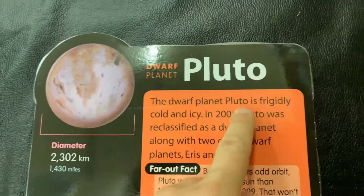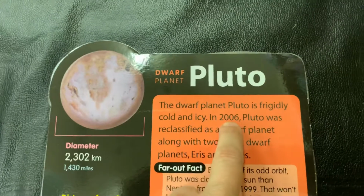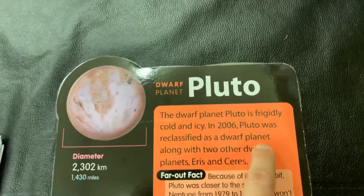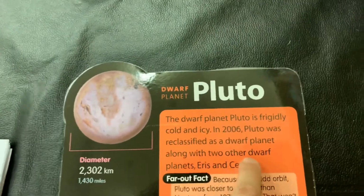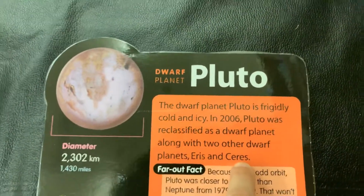The dwarf planet Pluto is frigidly cold and icy. In 2006, Pluto was reclassified as a dwarf planet along with 2 other dwarf planets, Eris and Ceres.